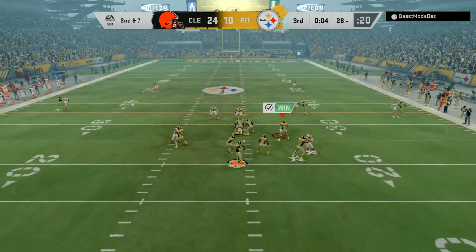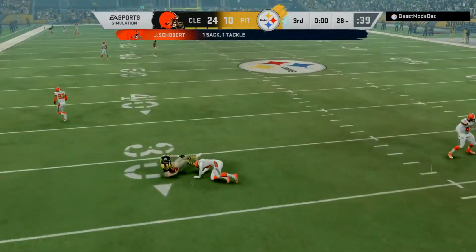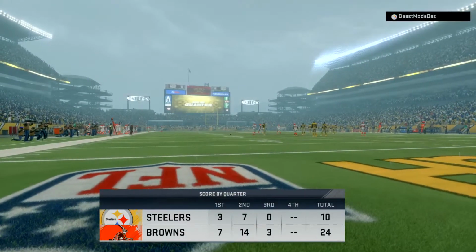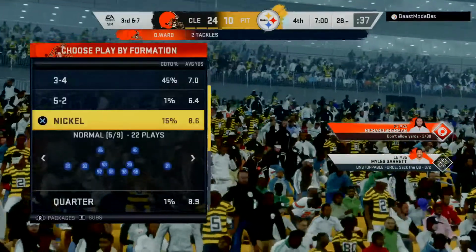To throw again on 2nd down. Rivers forced out to his left. And he's going to be taken down. They sack him on what will be the final play of quarter number 3. Back now in Pittsburgh. It's the Steelers with the football, but trailing here as we get going in quarter number 4.